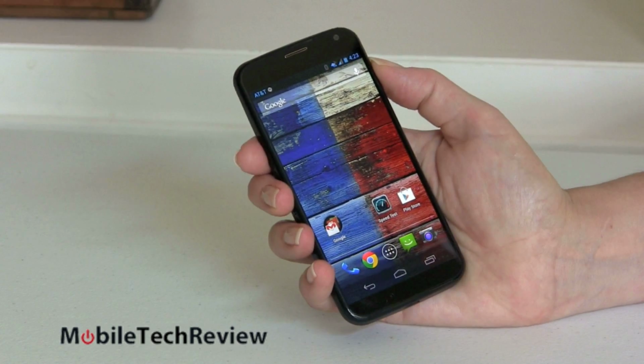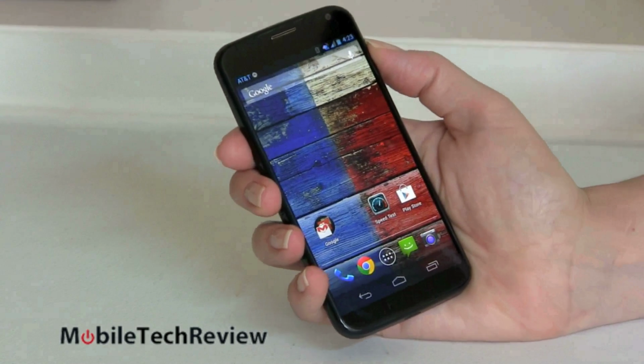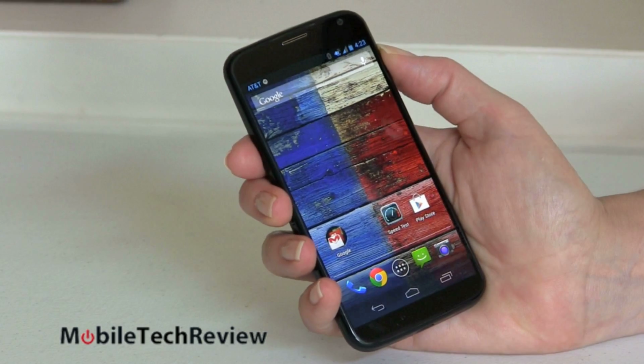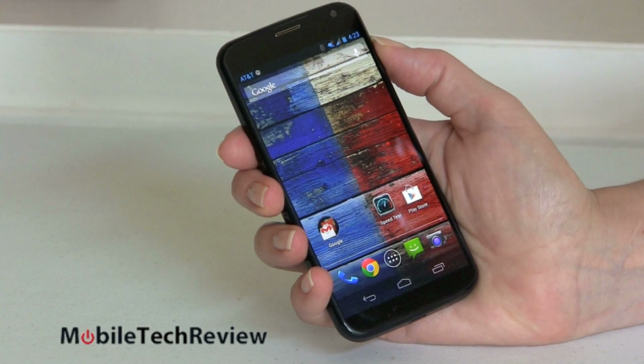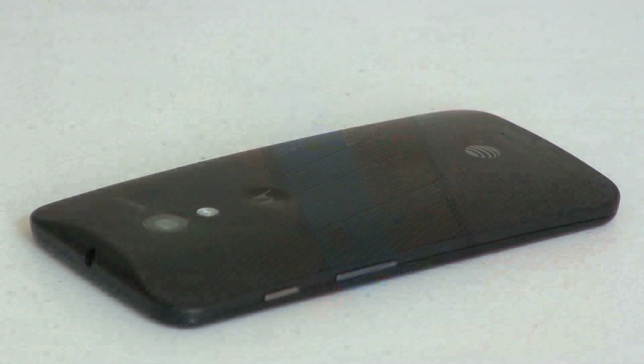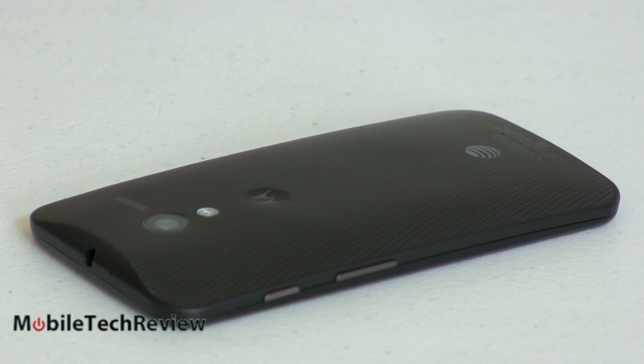Phone has GPS, of course, NFC, Bluetooth 4.0 LE plus EDR, and Wi-Fi 802.11b/g/n/ac dual band. The Moto X has a 2 megapixel front camera, and it has a rear 10 megapixel camera with their RGB clear pixel, which is supposed to let in more light and more color and be, well, obviously more effective. And in fact, it does do that.